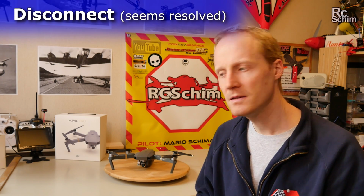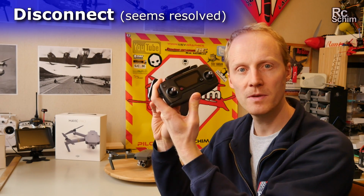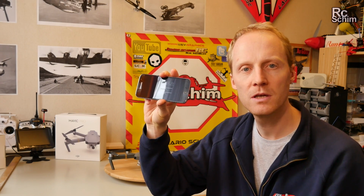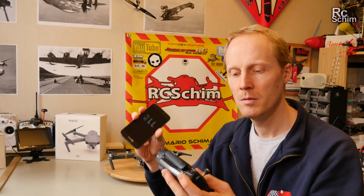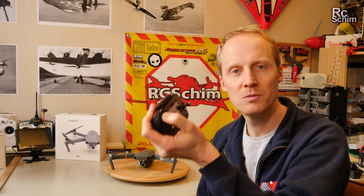I flew it now for almost a month, and I collected experience by doing so. First, it had a disconnect issue where the phone app disconnected from the remote and the image transmission stopped working, so I didn't see where I flew, but the controls were still intact. So if you don't know where the copter is, you long press the return home button and it comes home to you, which worked nicely.